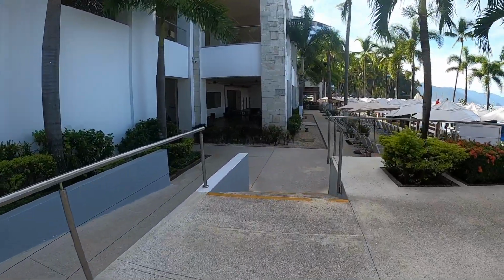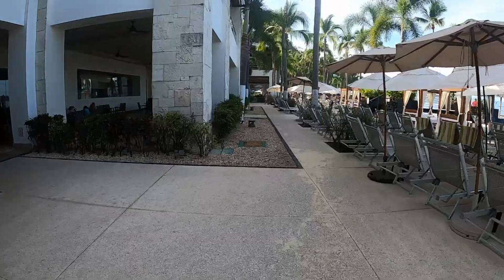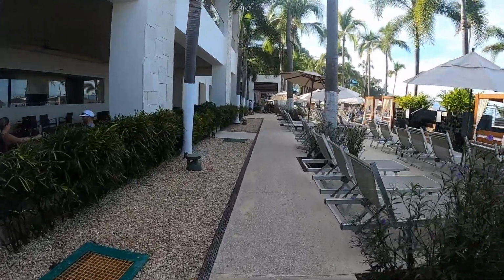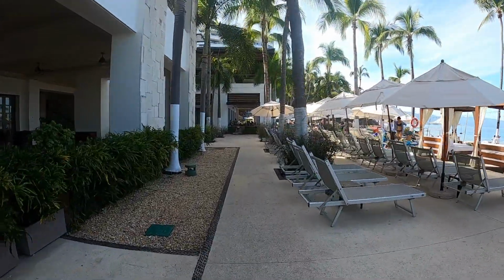Let me now show you the other side of the lobby. We can get to that side, so we're gonna go upstairs, finish on the left side of the property where you check in, show you a few final things, and then do the final walk to the tower.